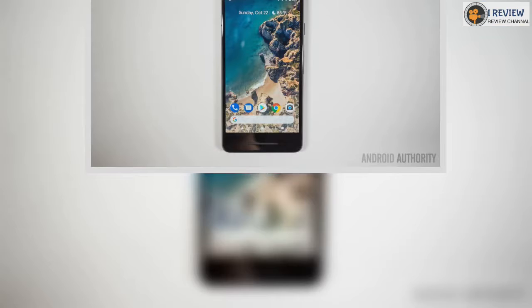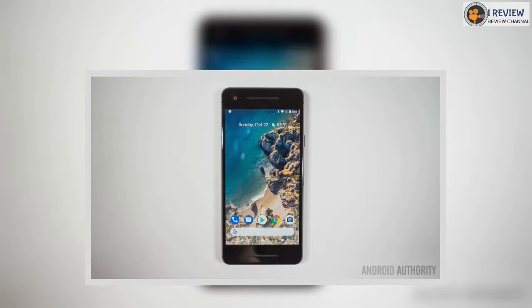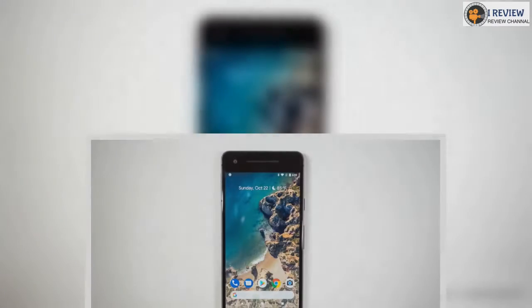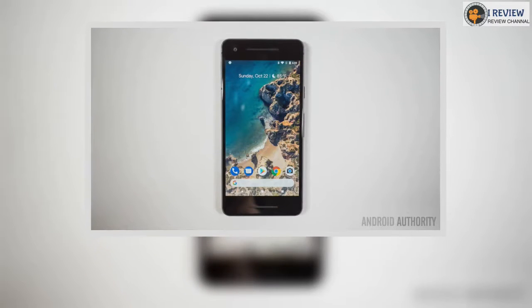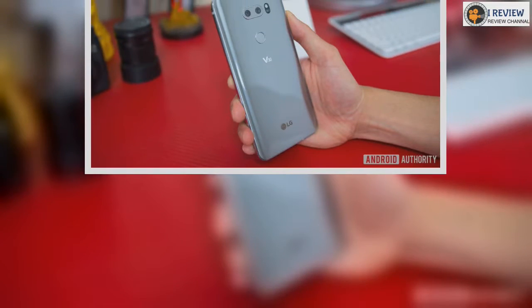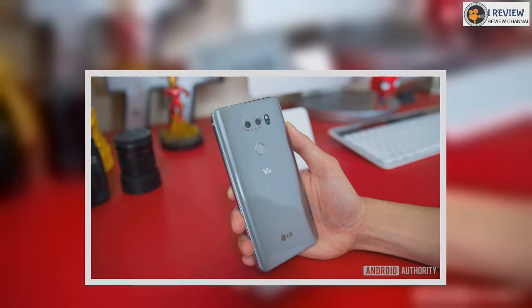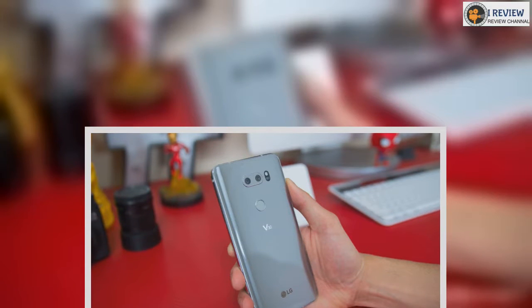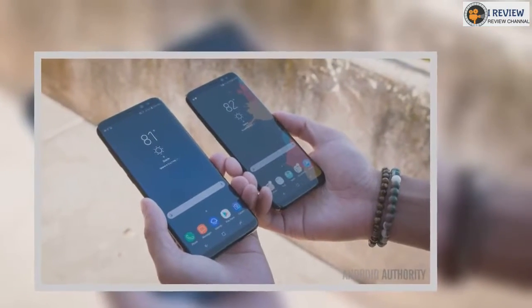With the G6, LG has gone back to the basics. Certainly the most standout feature on the G6 is its 5.7-inch Quad HD LCD display, with its interesting aspect ratio of 18:9 and rounded corners. It also comes with a Snapdragon 821 processor, 4 GB of RAM, plenty of onboard storage, an IP68 rating for dust and water resistance and dual 13MP rear cameras.